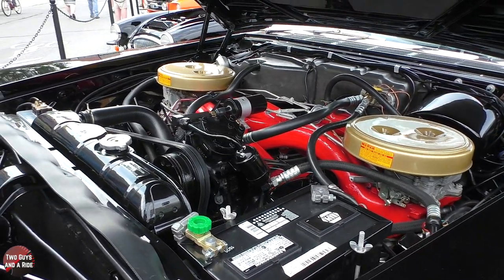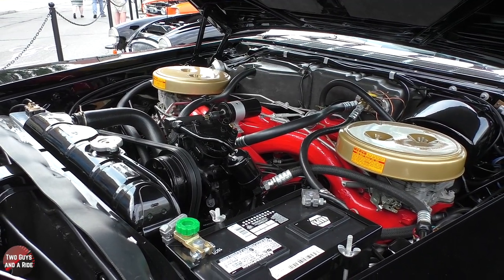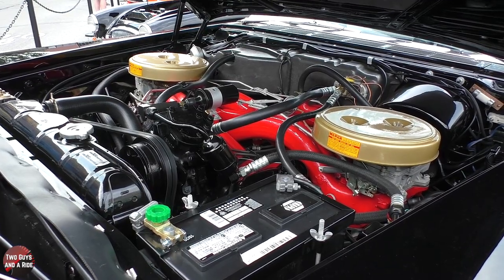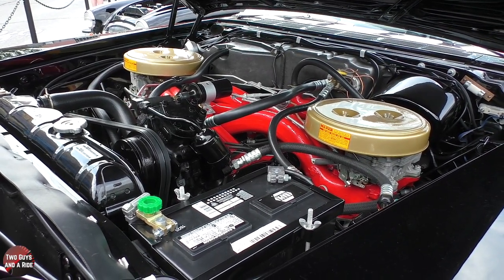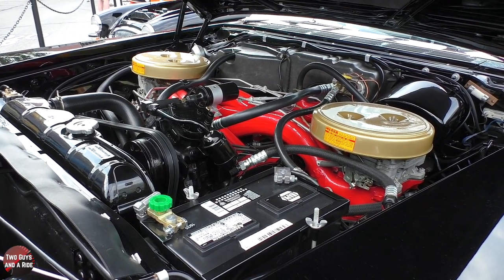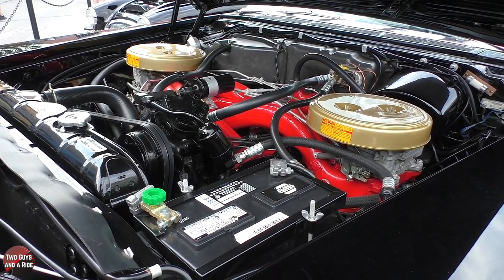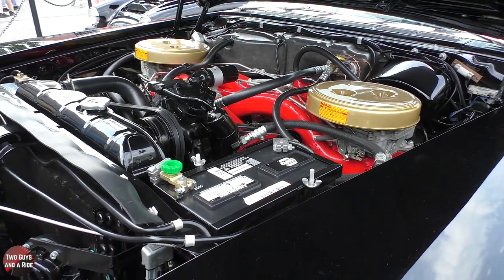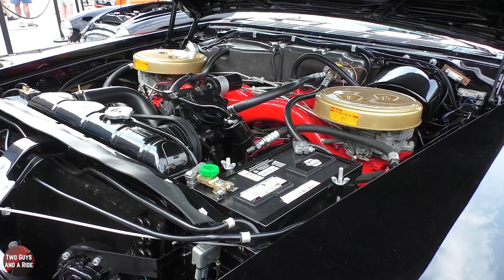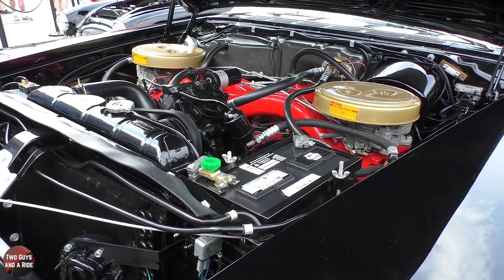So each one is a 4-barrel carb? Yes, and they're always feeding the engine. So it gobbles a lot of gas. Yeah, it gobbles a lot of gas. Well, sure. Do you know approximately how much horsepower? 375 is what the factory rated it at, yes. Holy buckets. I assume a similar amount for torque, but... Yeah, the torque was like 490, I believe. Wow, holy buckets. I'm pretty close.